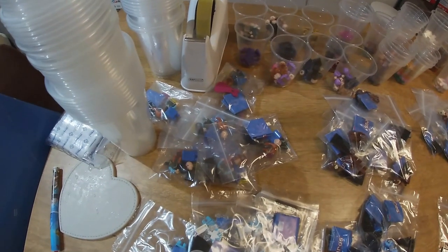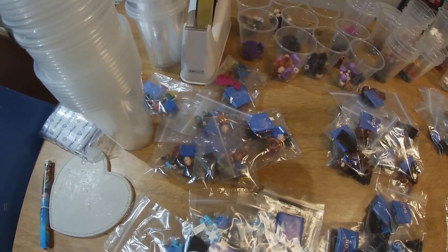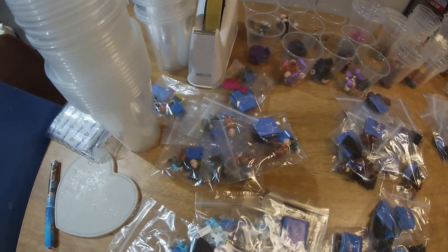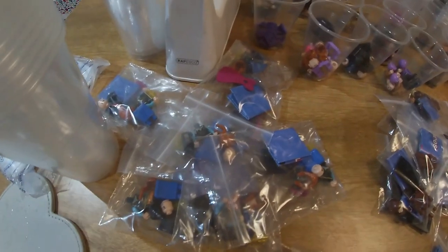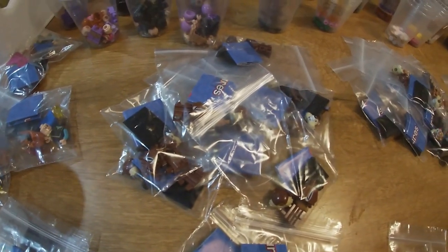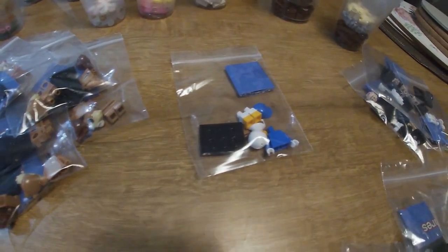Hi guys, so I've been parting out the Disney minifigures, and the good news is we got one of each, but some of them clearly have been picked more than others. So we got some Annas there, there's six of them. Then we got Chips, you know, from Chip and Dale, there's nine of them. There's eight Dales. We've only got one Dewey, no surprise there because they're popular.